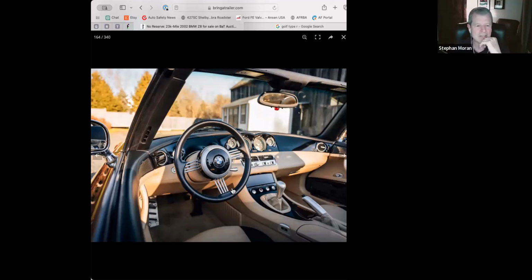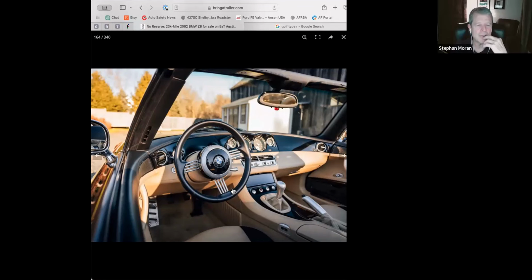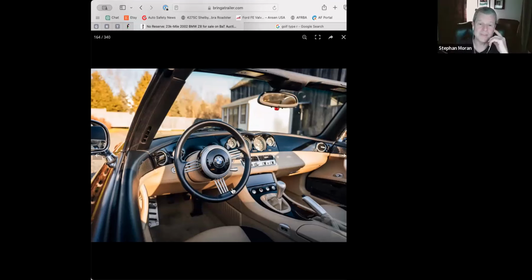But the Z8 has such design styling cues. It's going to look great in 100 years. It was interesting when it first came out. They didn't sell that well. No, they didn't. I think they were just too far ahead of their time. But do you think maybe there were too many other retro designs that had done it poorly? Like the Ford Thunderbird? They were expensive, and the Z was expensive.